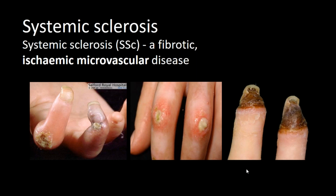And these images really show systemic sclerosis at its worst. So this image on the left-hand side, you can see the claw-like hands. That's because of the fibrosis. The skin is thickened and the patient can't open their hand. You can see the ulcers here, so wounds on the tissue that occur because of the lack of blood flow, the ischemia. These can last for months.